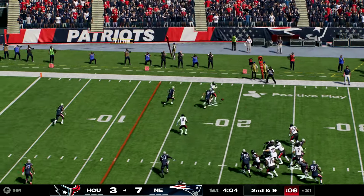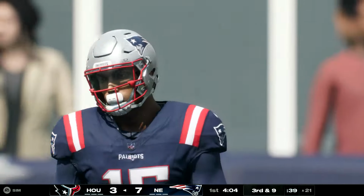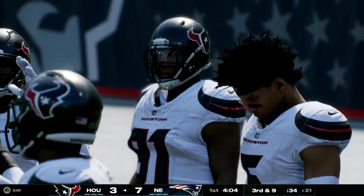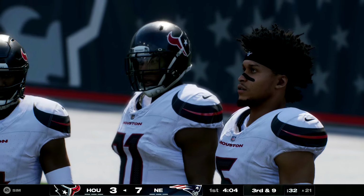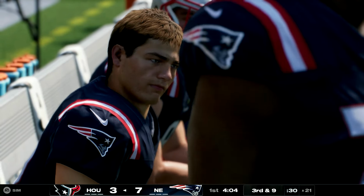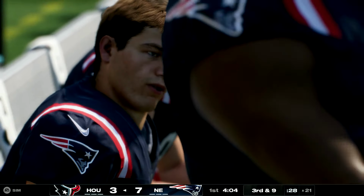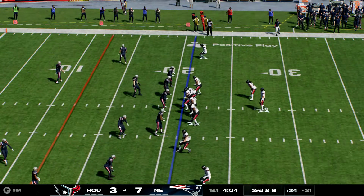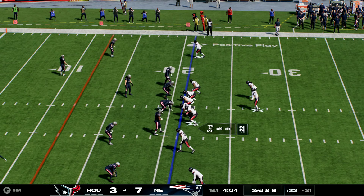Throwing on 2nd down, Stroud. That one incomplete. He was looking for Stefon Diggs there. Now it's going to be 3rd down. He decides to go with this safe throw and throws it well short of the sticks. And at this level, Mike, you just can't miss layups like that. 3rd down and 9.